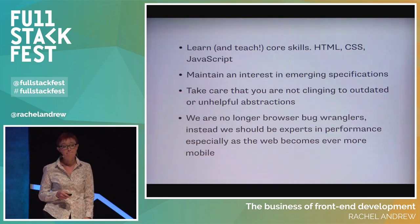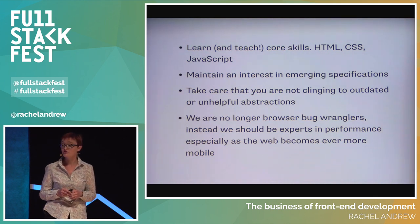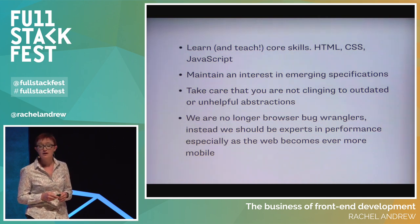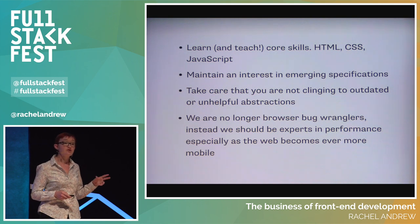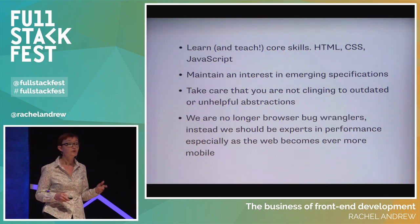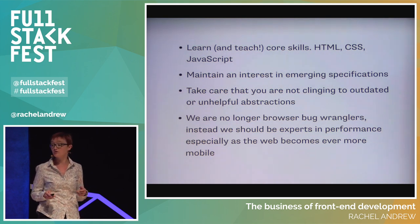So to recap, learn and importantly teach other people these core skills: HTML, CSS, and JavaScript. Please maintain an interest in emerging specifications. And make sure that you don't end up clinging to outdated abstractions because you've become so reliant upon them. There's absolutely a place for the expert front-end developer. Instead of learning how to cope with browser bugs, though, become an expert on performance. As web usage goes more and more mobile, that's going to become more and more important. Becoming an expert in making well-performing applications is going to be incredibly important in the future.